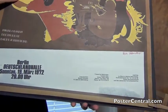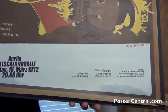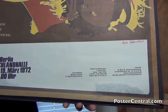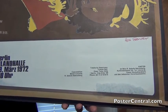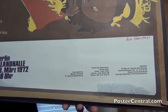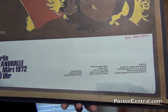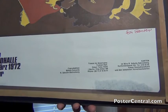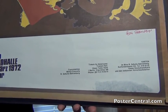So then you've got the concert details printed there in the white venue area above that tape lift there, and there's like sort of 3 sections. And it's interesting because the middle one is the unusual one. It does say tickets for Americans with location and phone number and so forth. The other Berlin posters I have don't have that.